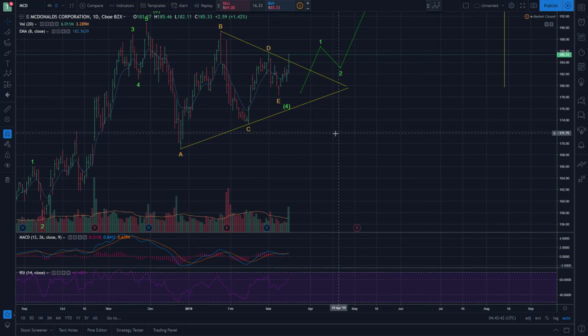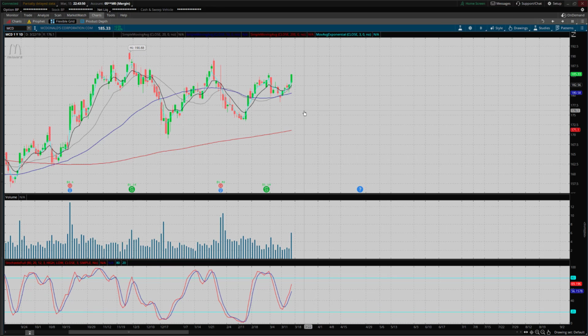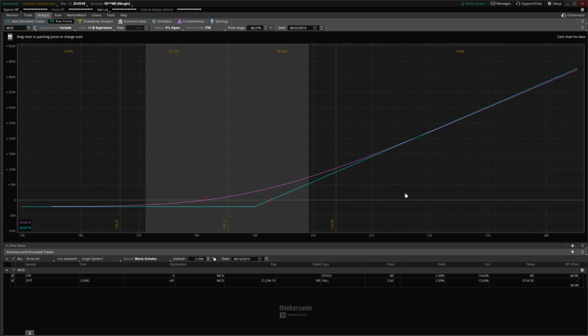So I just thought I'd update that. So far, so good. It's looking real textbook so far. I like it. I'll go with the thinkorswim candlestick chart. And, okay, we'll quickly go to the page here.